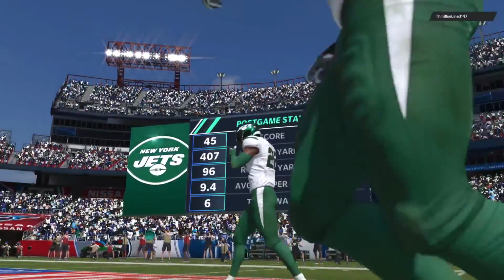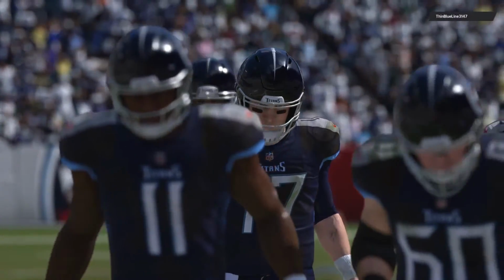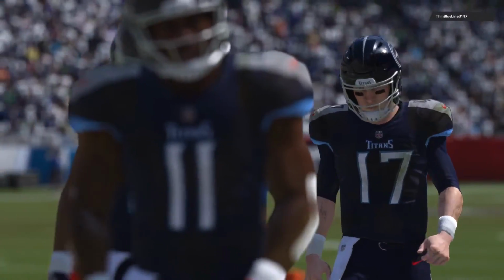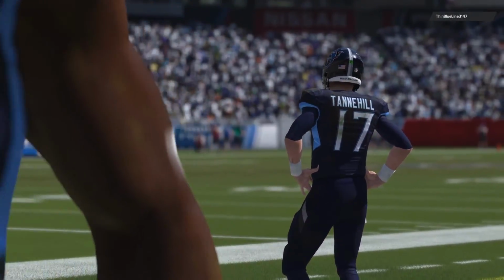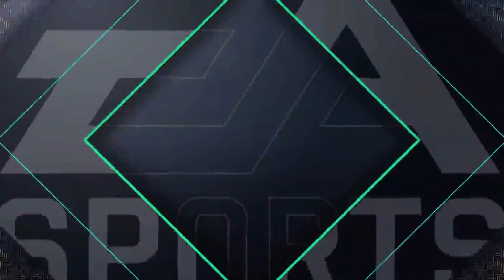So for the Jets, it's a fantastic start as they roll to a blowout victory here in the season opener. And they'll get another road test next week as they head to Buffalo to take on the Bills. Meanwhile, for Tennessee, they obviously fall to 0-1 with the defeat. And they'll look to regroup next week as they head to Houston to take on the Texans.